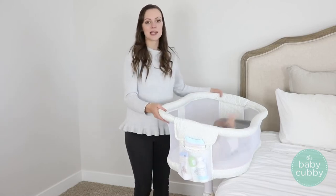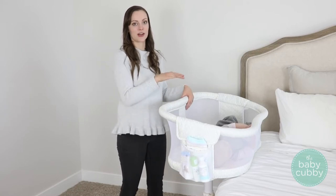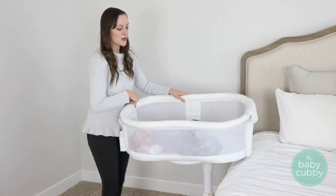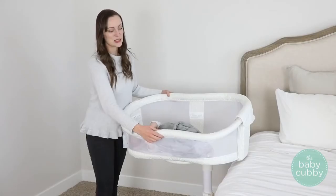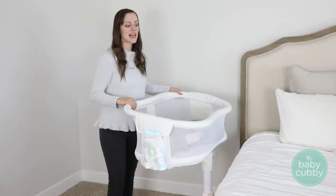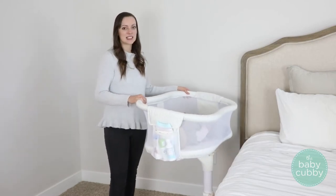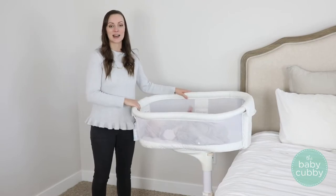It's really great because you can raise it and lower it anywhere from 24 to 34 inches to the height of your bed. You can also have really easy access to the baby because the wall drops, which makes it easy to get baby in and out. It also has a 360 degree swivel, which makes it really easy to bring your child closer to you and to easily get in and out of your bed.